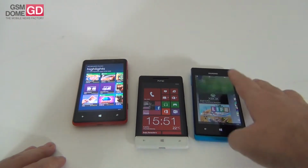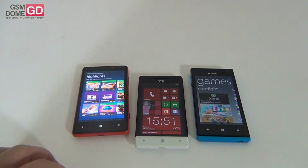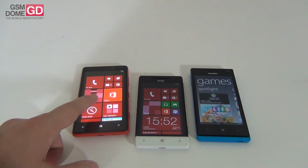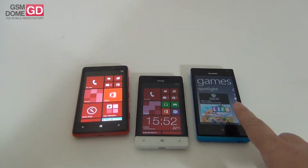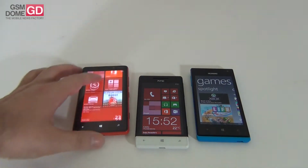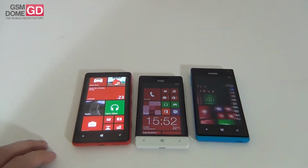And speaking of memory and such things, I must say that the Lumia brings 1 gig of RAM and 8 gig of storage. The Huawei brings 512 megabytes of RAM, 4 gig of storage, and so does the HTC handset.